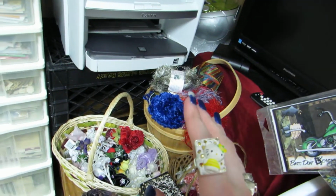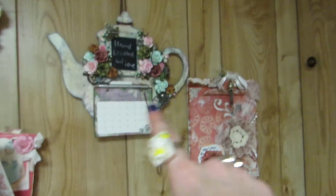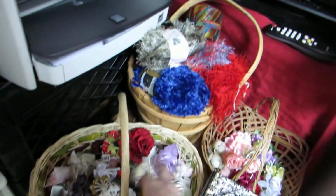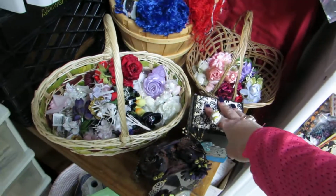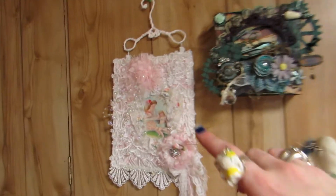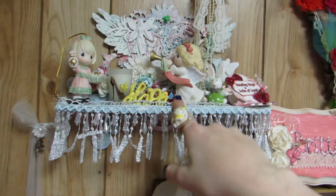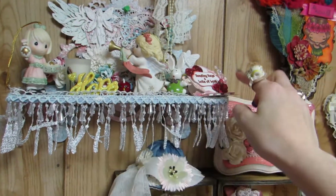That's my printer, my music, bubble wrap, my TV, some more projects up there, some baskets. These are all like fibers, flowers. These are tags that someone made me. This is the clock I made. Over here, I'll start on the wall. This is from Bonnie that I made. This is from Bonnie, and I have some of my Precious Moments and some of my little glass knickknacks and such up here.